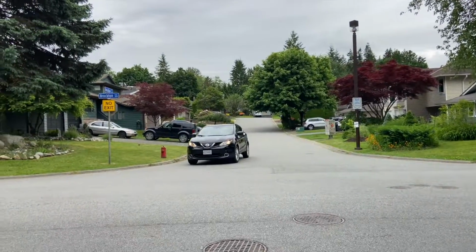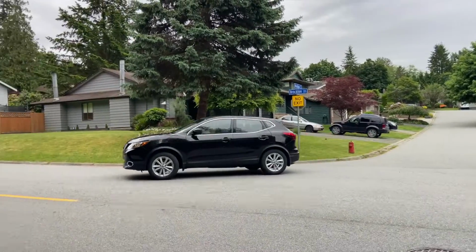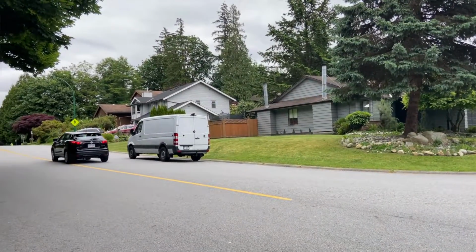When it comes to pushing the car a little bit, maybe if you're on a curvy road or you're taking an on-ramp or an off-ramp at speed, then it tends to get a little bit kind of floaty.